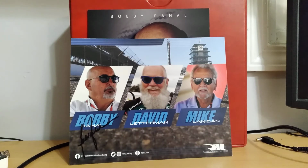I have seen at least one or two returns where people were able to get all three owners, but with COVID and everything, I don't know if they've actually all been together at the same time to sign photos and everything. So maybe I'll send back to the team. I'm not 100% sure yet to get the other two, but that would be really cool to have.